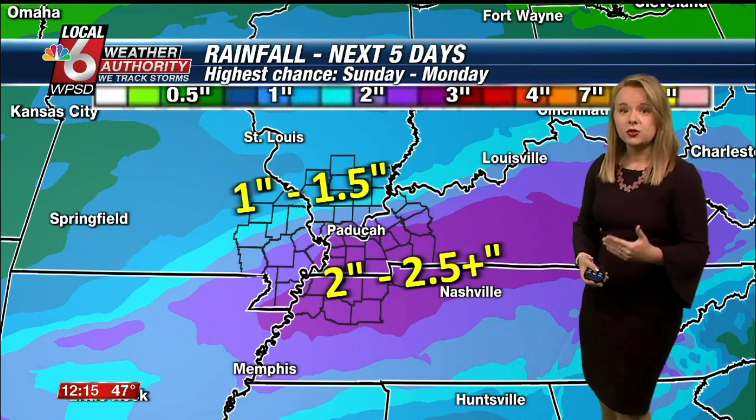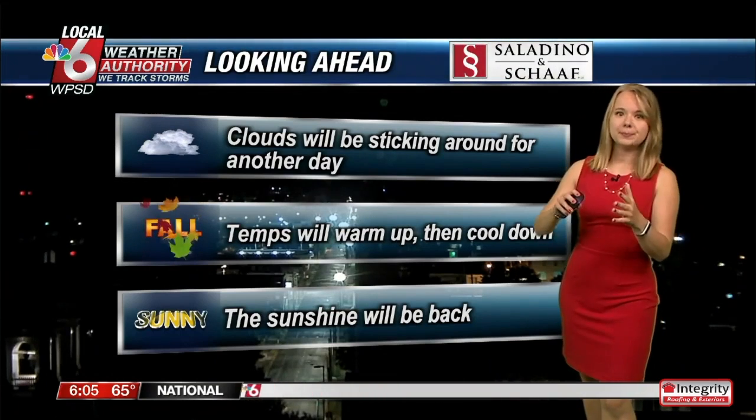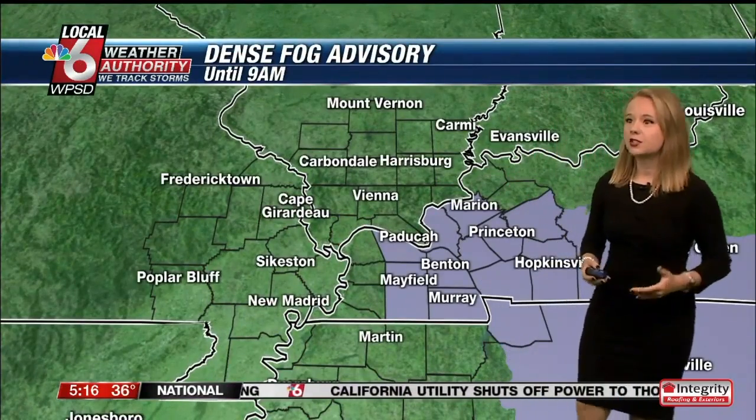Turn around, don't drown when you do approach a flooded area. Very much like a roller coaster. We're going to see a warm up, but then a cool down. We've seen some bright blue skies and a slight breeze coming down, so helping us cool down just a little bit. Some of us are waking up to some fog for this morning.